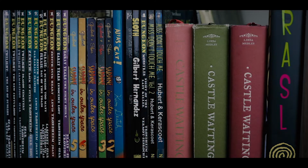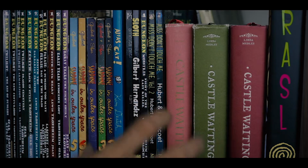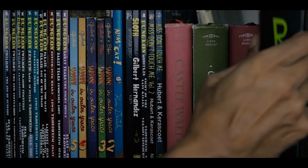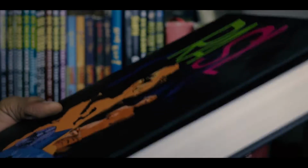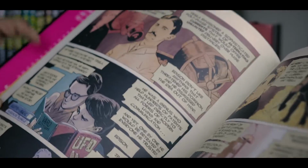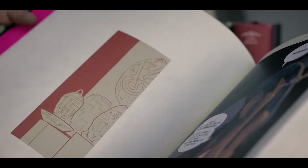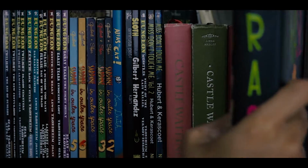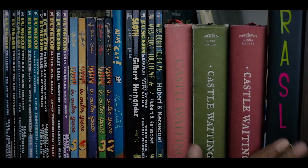Then 3 volumes of Castle Waiting. I, of course, have a Castle Waiting playlist on this channel, as well as a special video on these editions telling you which 2 to get and which one to avoid. And right at the end over here is the hardcover, dust-jacketed color edition of Razzle. Razzle is the black and white series that we saw the 4 oversized trade paperback volumes of on shelf 7, and I really like this recoloring. It's not as bold and bright as, say, the Scott Pilgrim recoloring is, but works really well for the material.